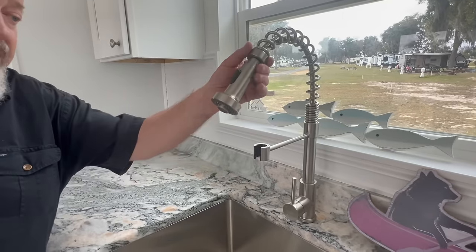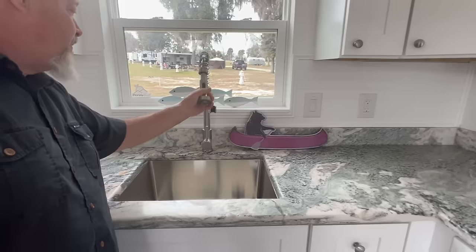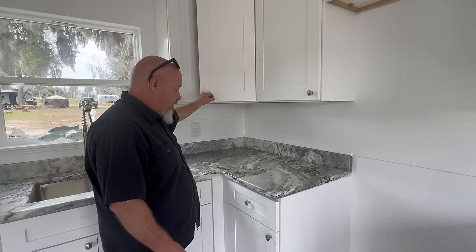Yeah. You could do that with it if you wanted. If you want to spray down your counter? Oh, definitely not. Can you imagine the electrical problem with that? That's a little corner cabinet here. There's plenty of cabinets in this one.